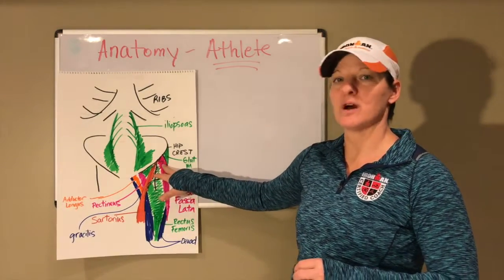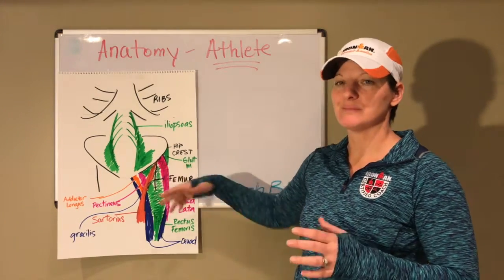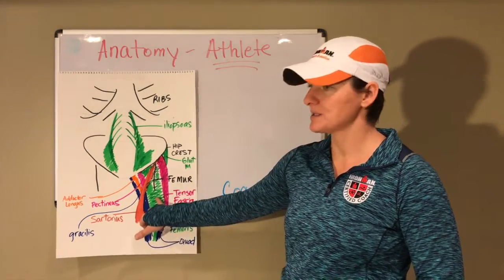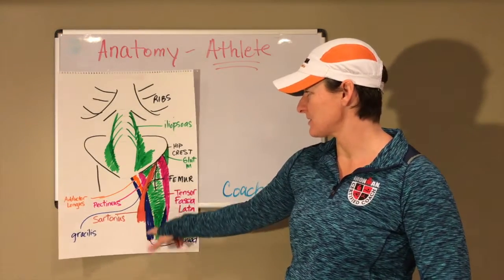So this can compensate and take the brunt of inadequate or not good running, bad habits, basically. Rectus femoris is on the front side right here. The quadriceps right here.